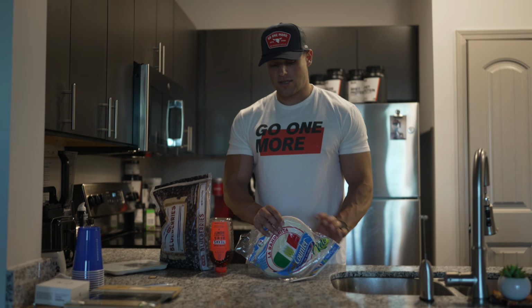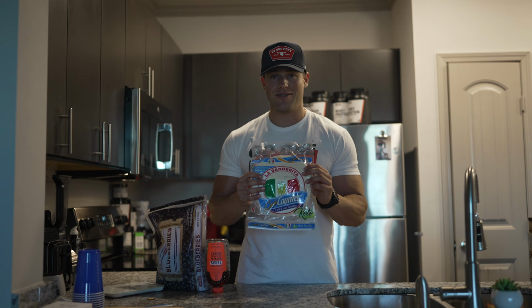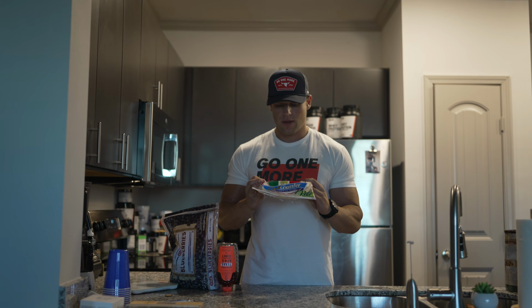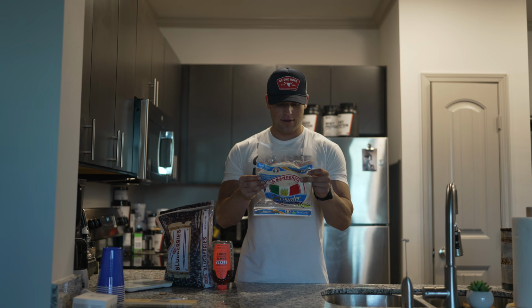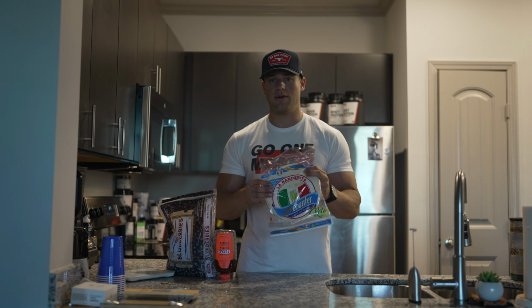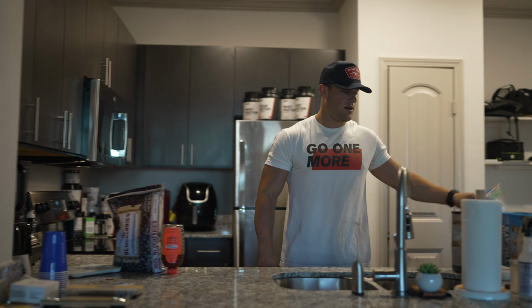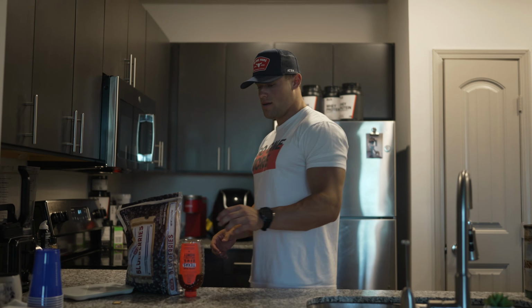Another one is these carb counter wraps. These are very low in carbs, 45 calories per wrap. And in each wrap, there's only 15 grams of carbohydrates. So it's a game changer. I mean, I have 3 of these every day with my tuna, and really good.